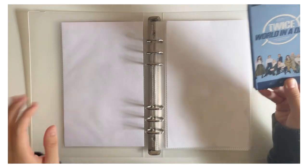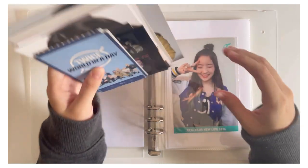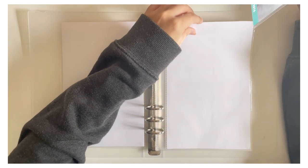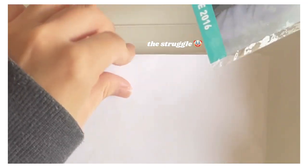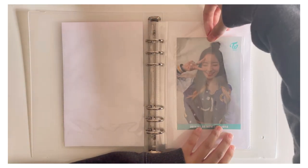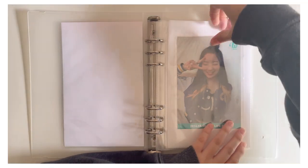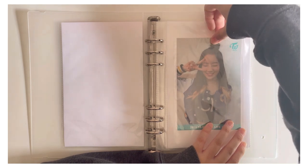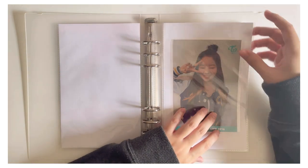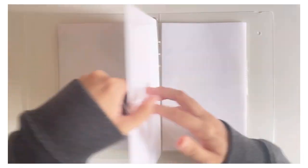So yeah, the first page will obviously be for the Cheer Up broadcast print that I have. So I got this broadcast print for pretty cheap actually. I think I got it for $35. So yeah, and it's really cute, and I plan to get her other broadcast prints from the Cheer Up era, and I think they had one for TT as well, so I'll probably get those. So yeah, this is the only broadcast print that I have for now.